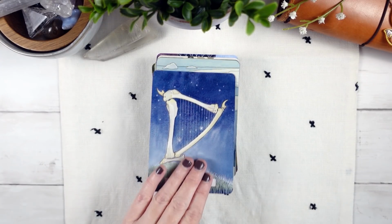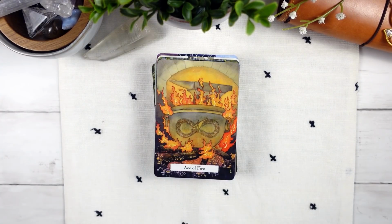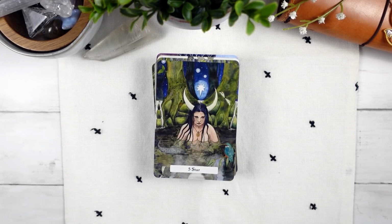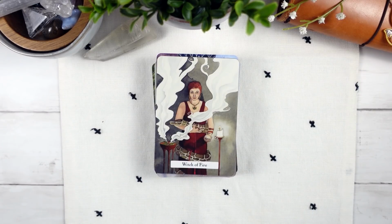It does have a little bit of a different structure. It definitely follows more of a witchy or pagan type path rather than the traditional RWS that we tend to see in a lot of decks. And I love that it pulls in the elements and the numerology as well. That's really right up my alley. And so I've really been enjoying getting to know it.